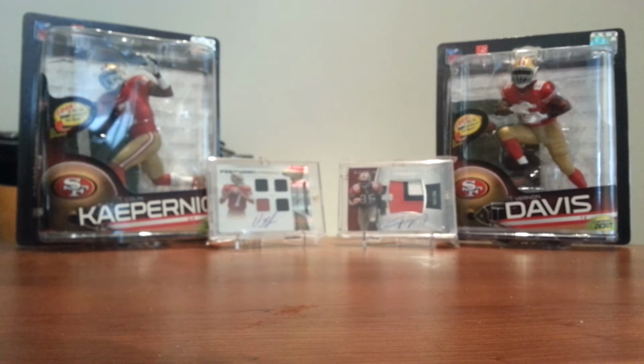And then the recap of the 2013 Topps Triple Threads box I broke on my birthday, which was a few weeks ago. I just didn't make the video. Anyways, one of the cards is a Joseph Randle three-piece RPA. So with the two color, one of the pieces is two color. So I traded that to Kevin. So you should see that on his video.